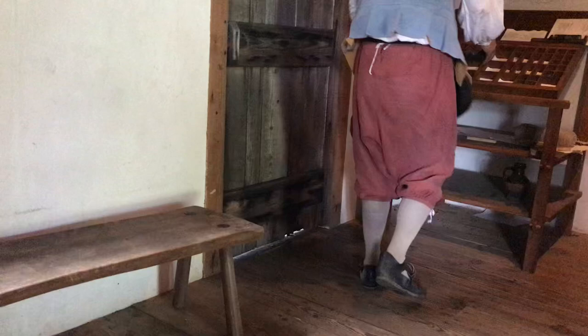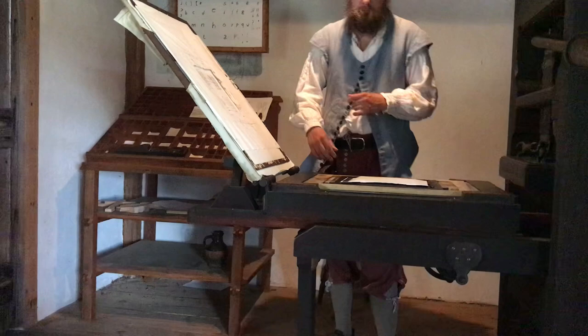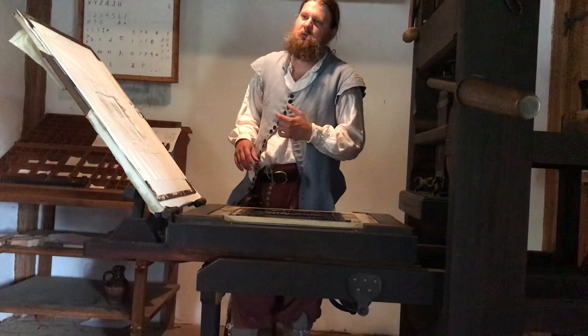Now, once you have the line set and made, we'll move that into a square frame known as a chase. Then that chase is moved into the coffin of the press. The coffin in this case is just a box that holds stuff. Now, the paper that they used would have been imported from England. It was known as linen paper or rag paper.